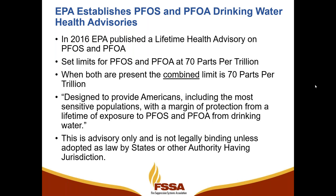We just talked about, for example, Washington. We'll talk a little bit about the state of New York, because they also have enacted legislation. But the key here is it's beyond just being an advisory. It's designed to provide Americans, including the most sensitive populations, with a margin of protection for a lifetime exposure to PFOS and PFOA in their drinking water. Again, we don't have any hard facts on what's going to happen based upon a lifetime of exposure at 70 parts per trillion or above, but they had to set that line in the sand somewhere, and so that's where it is. It's very, very, very low, and it's tough analytically to even measure it down in the parts per trillion range. Next slide.